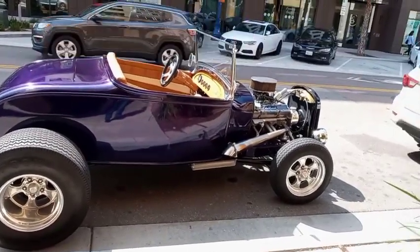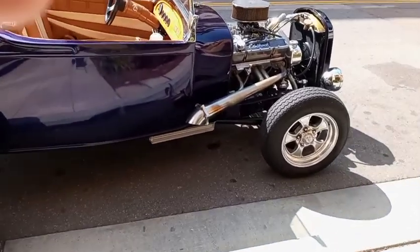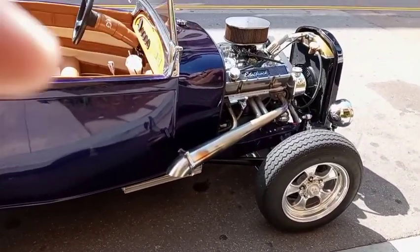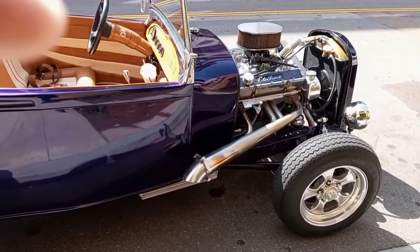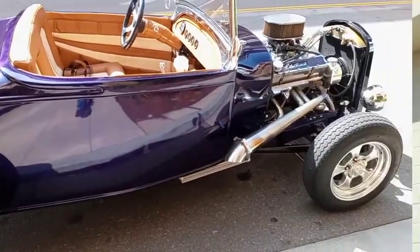Classic car alert. Wow, look at that engine. It's missing the floor.